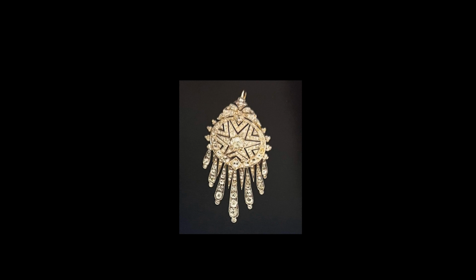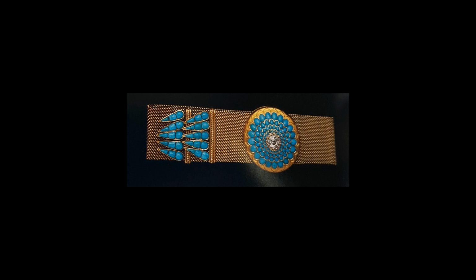Jewels were worn in abundance and earrings were particularly favored. The jewelry trade flourished in both France and England. France was once more ruled by an emperor. Eugenie, the wife of the new Napoleon, influenced taste both in fashion and jewelry.